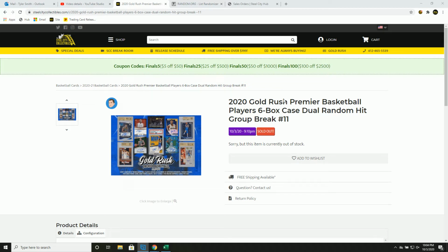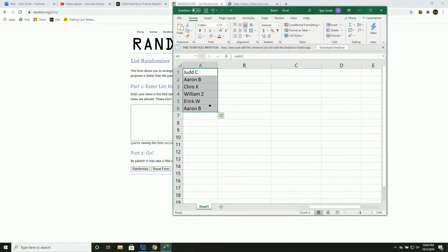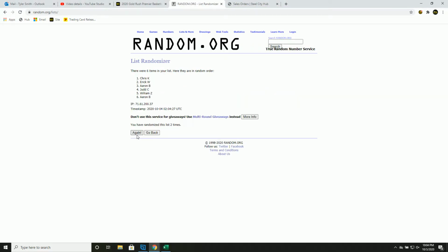2020 Gold Rush Premier Players Basketball 6 box case store random hit group break, number 11. Five times. It's 1, 2, 3, 4, and 5. Good luck.